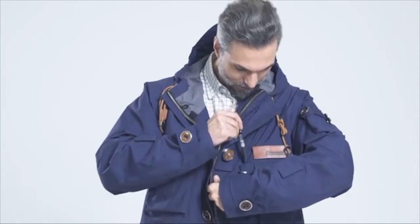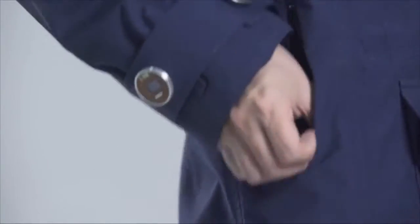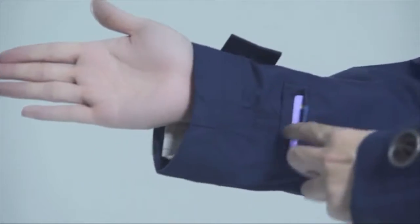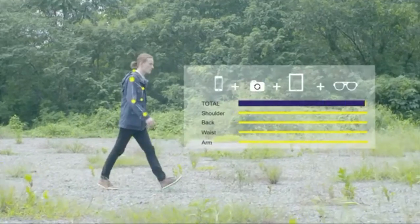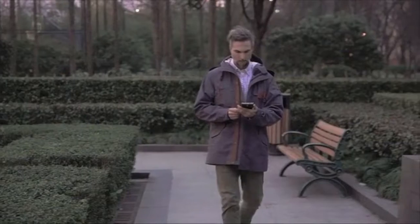I can find a suitable pocket for all my daily articles, such as mobile phone, portable power, iPad, keys, passport, all kinds of cards and wallets of different sizes. They all fit comfortably in my jacket pockets. By using a load transfer system, none of this weight pulls the Powin jacket down or makes it droop unnaturally.